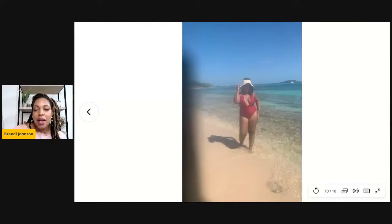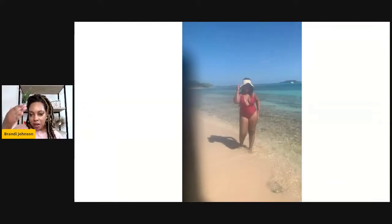And this one, we had the waterproof cover on, so it's really ridiculous, but you can see just another example of a deep V and a high cut leg, and I'm all about it. All right, so I am going to stop sharing and come back and look at what comments y'all have.